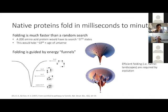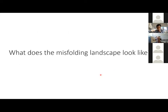Now, I want to take a moment to point out that the fact that we have these funnel-shaped landscapes is a consequence of evolution. Most random heteropolymer sequences do not have funnel-shaped landscapes. Globular proteins do because these molecules would not be useful on a physiological timescale if they did not. So evolution is going to very rapidly push them to something that is funnel-shaped or otherwise just get rid of them. Okay, so with that little bit of a primer, the question is, what does the misfolding landscape look like? What does the amyloid landscape look like?